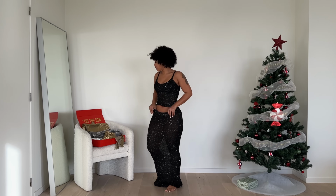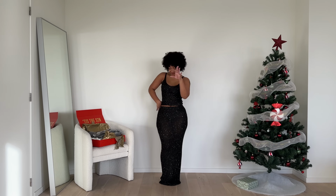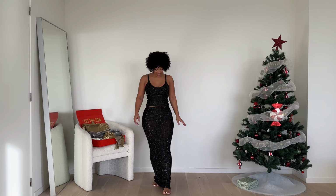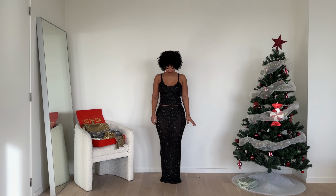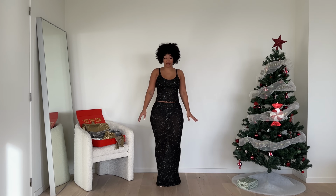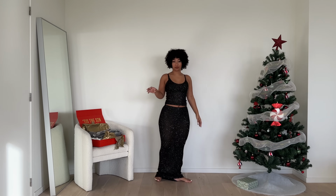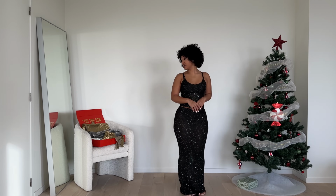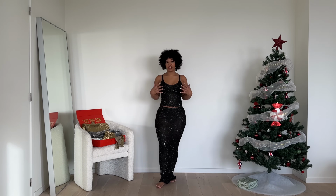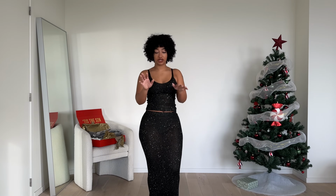So this is how the top looks on already. As you can see, it's a very good fit. It is very true to size. Guys, how can you not love this? I am loving it. I also really love the length, the fact that it's touching the floor when I'm just standing. I love it because that means when I'm wearing heels, it will still be very long. You can wear it to multiple occasions. I'm thinking to wear this as a New Year's Eve fit because I feel like it's very elegant and classy and not doing too much, but because of the glitter, it gives very much New Year's Eve vibes.